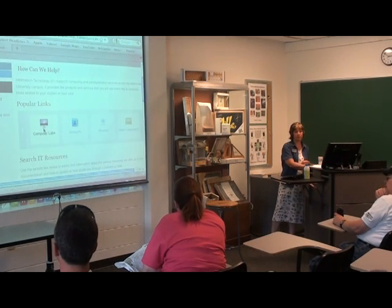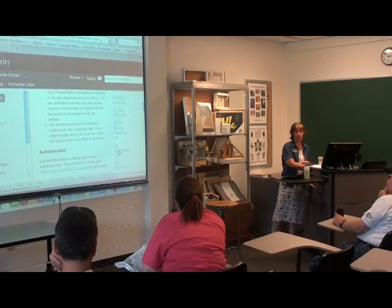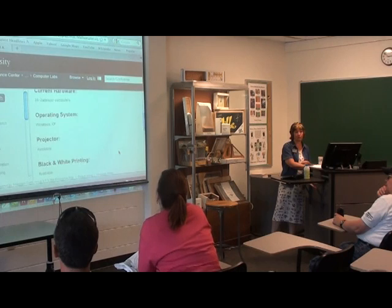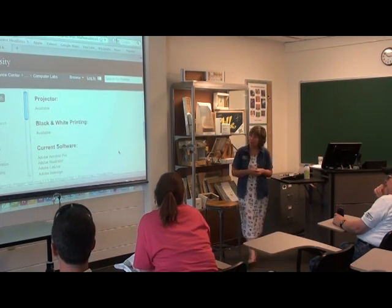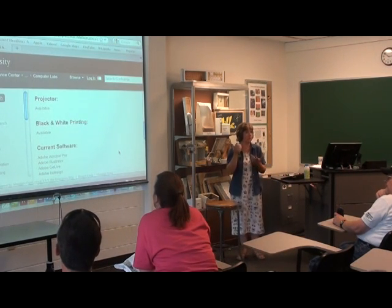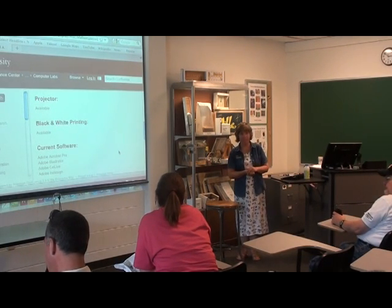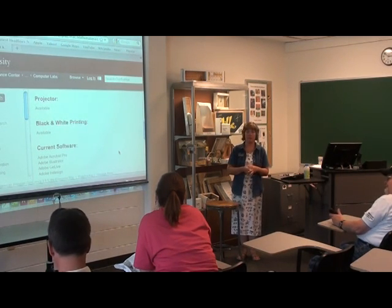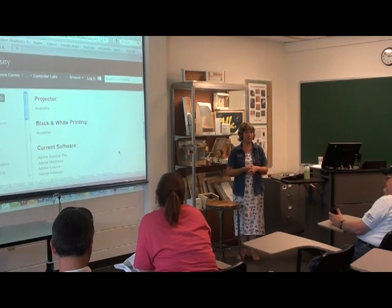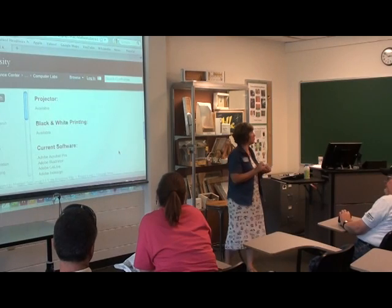Computer labs, and all the different computer labs that we have. Click on individual labs and we'll talk about them. You'll see our help desk extension is up there. You can feel free to call the help desk, or the students can call the help desk. They'll help them with anything with passwords, if they're having trouble getting into their D2L account, or if they're having problems with their computer.